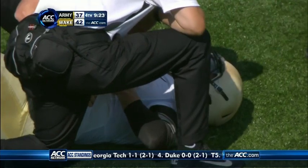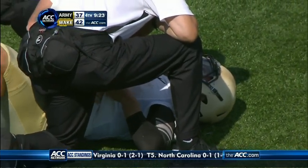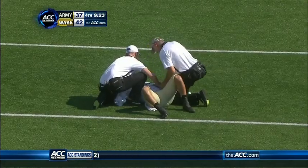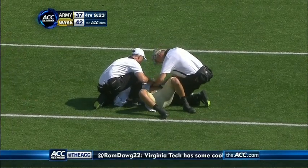Well, they do have a good backup for him. Angel Santiago is a sophomore. Just hadn't played very much. No, hasn't played an awful lot, but they got somebody who's from Fontana, California. He'll be standing by. He has a career touchdown.